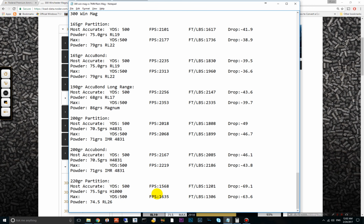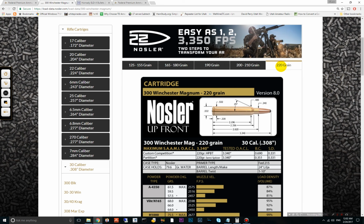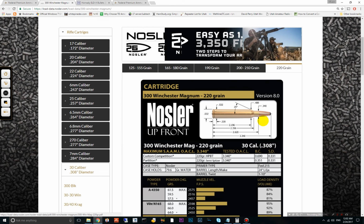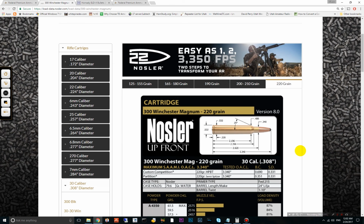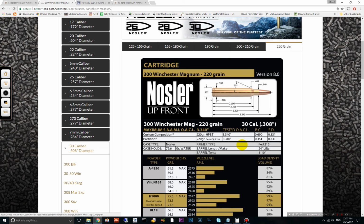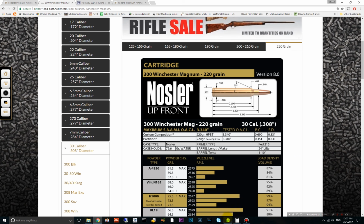The reason why this is so bad is because the ballistic coefficient is horrible. Look at this right here. So you have the custom competition, which is a competition round not designed for hunting. 690 BC, excellent BC. Look at the Partition for the 220 grain. 351 ballistic coefficient. That's the lowest. I mean, that's lower than all these other bullets down here. So that's why it performs so bad. It's really horrible. I mean, you're shooting a slug basically, and it's just going to drop to the ground. So anyway, there you go.